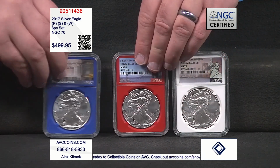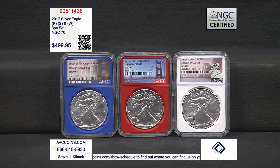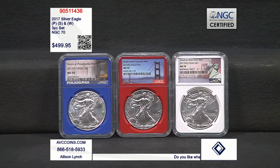And there's also something else that makes these coins very special. You'll remember that we had similar production issues during the pandemic in 2021. Those coins got redesignated as emergency issue Silver Eagles. That means we may never go back to the verbiage of supplemental mintage, which might make these 2017 coins all the more important for collectors in the years to come.